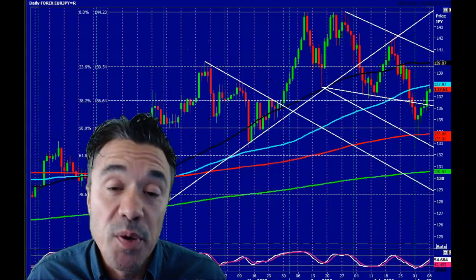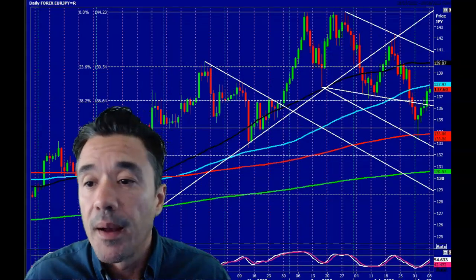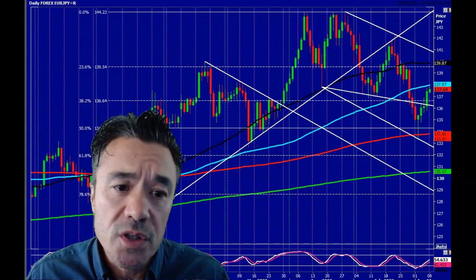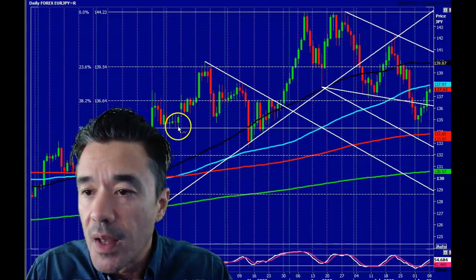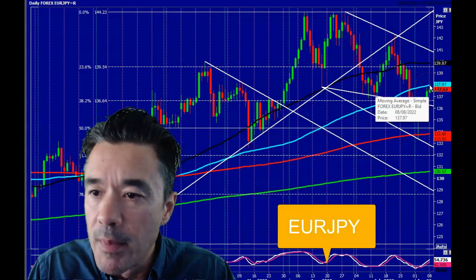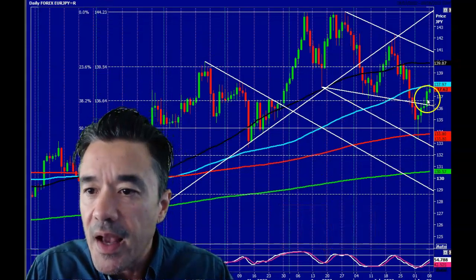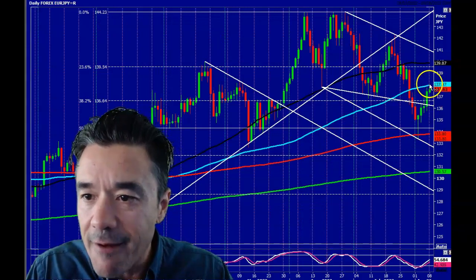Having said that, I did actually put 2 Aussie yen trades on today's trade sheet. I got them from the shorter term time frames, but I'm not going to go into that now because I'm just trying to give an outlook for the week at the moment rather than for the next 24 hours. Euro versus the yen has bounced back to the 100-day moving average.